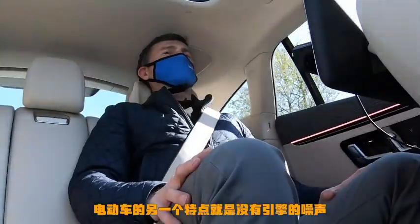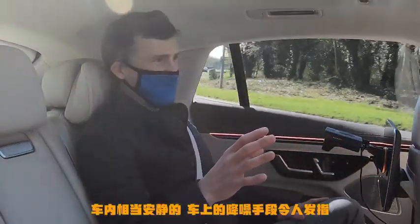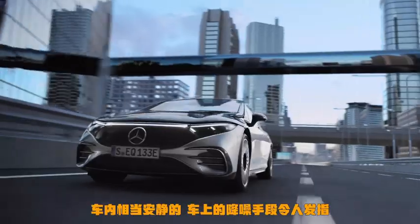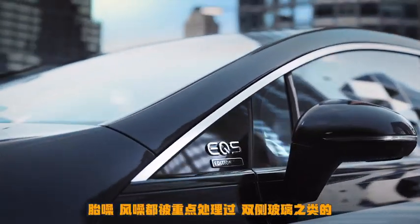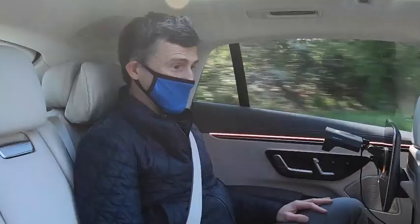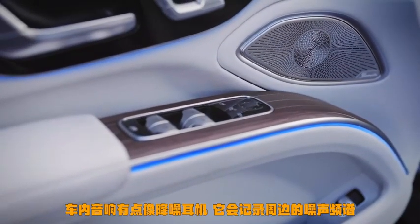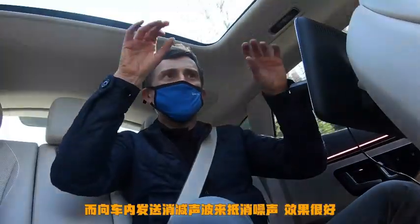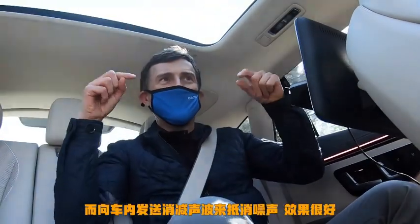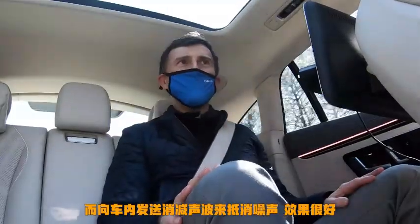Being an electric car, obviously you've got no engine up front whirring away, so this car's silent, and they've put so much sound deadening in it. So in the wheel arches, in the windscreen pillars, you've got double glazing. It's super quiet, and they even use the car's Burmester sound system like a set of noise cancelling headphones. It can record the frequencies of annoying noises and then send opposite sound waves out which cancel them out, and it can be eerily quiet.